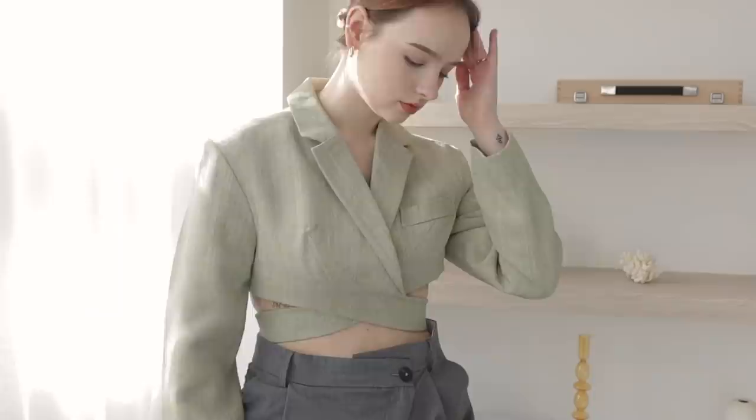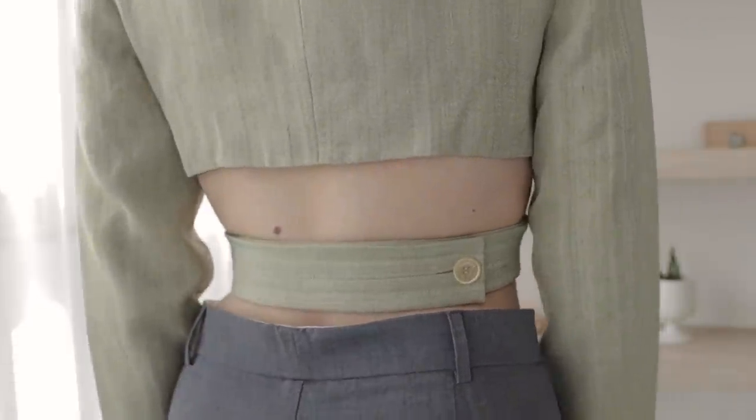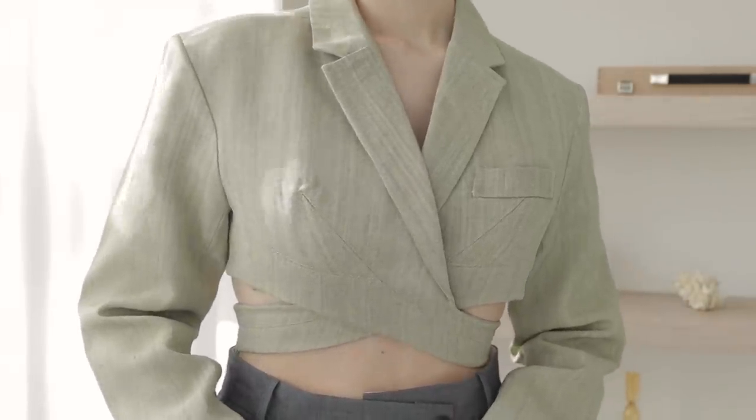Absolutely love this jacket. It's very cropped. It has this beautiful mint green color, which is one of my absolute favorite colors, if you guys don't know that already. I really especially love this because you can see both of my tattoos underneath my boobs in this one, and I think it's kind of hot.